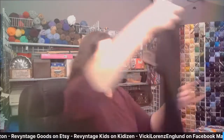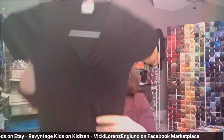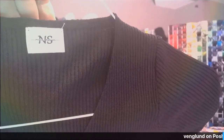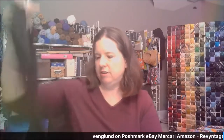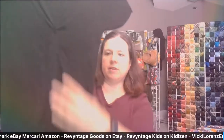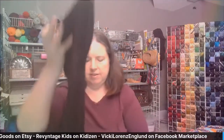Next, we have what looks like a very, very small sweater. The brand is NS, and actually, sorry, it looks like it's a little too bright for the screen. It's not wanting to focus. There you go. And it says Next, it looks like it says Next Station is the brand. It's got a tie here that looks like you can ruche even more so the front. It probably goes all the way up there. So this one looks very small.